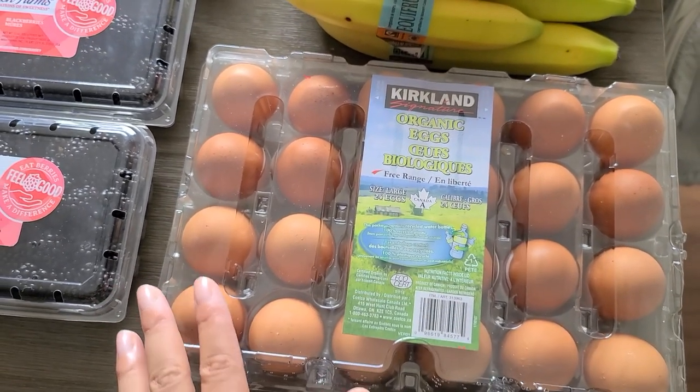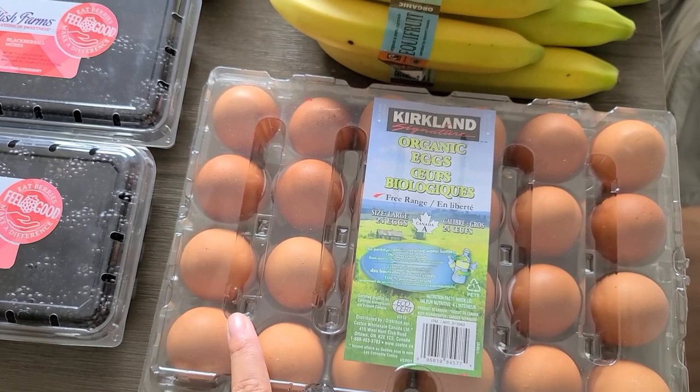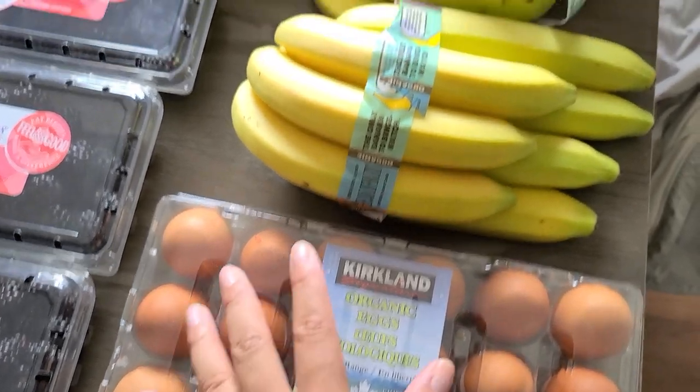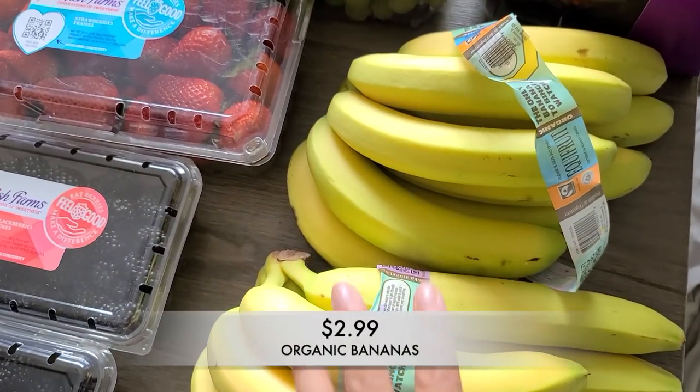I tend to get this maybe once a month. It lasts a really long time and they're always pretty good. I just put it in my fridge and they last a while. I also grabbed two bunches of organic bananas.